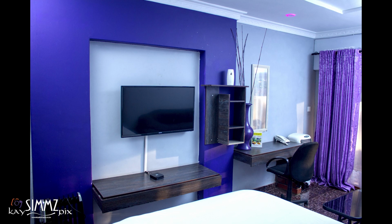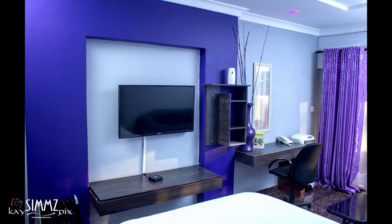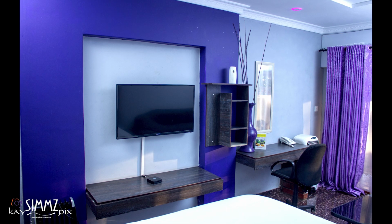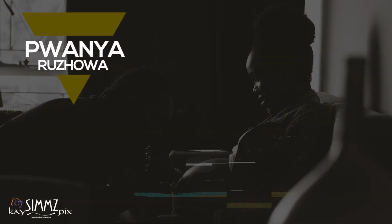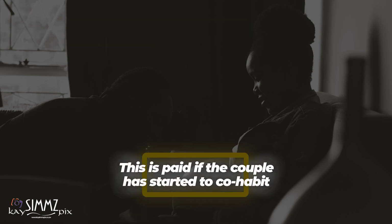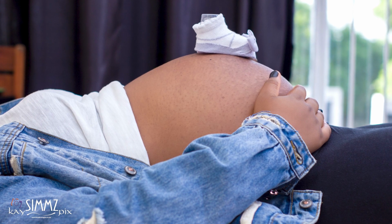An example that can be found is the groom, whilst he is still a boyfriend, getting into the compound of the bride whilst she is still a girlfriend before Lobola money has been paid. Kwanyaruzhowa, machokorwa, or damage. This is paid if the couple has started to cohabit before the payment of Lobola, or the bride is discovered to be pregnant or no longer a virgin.